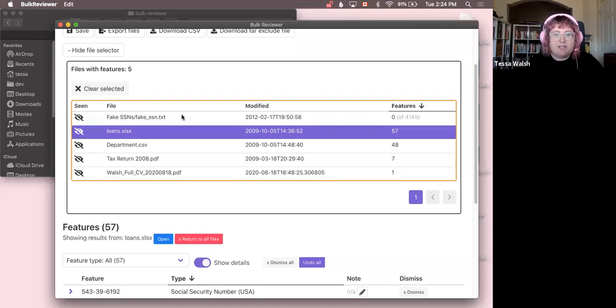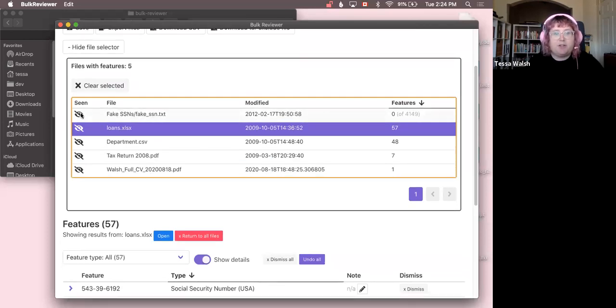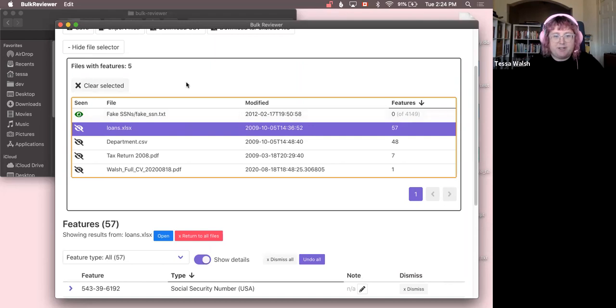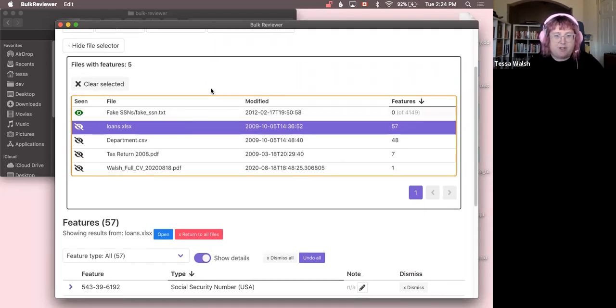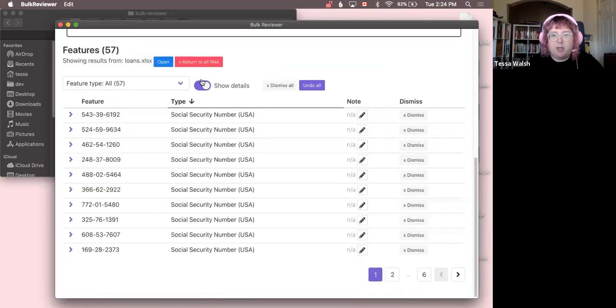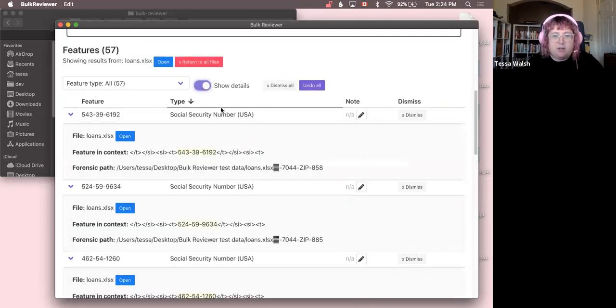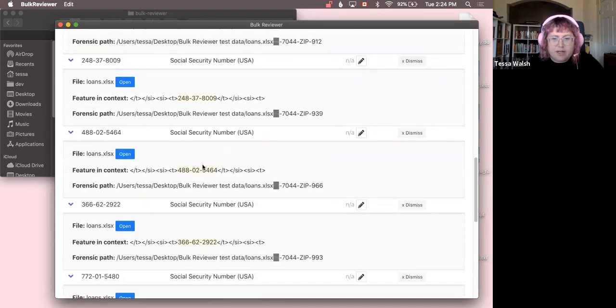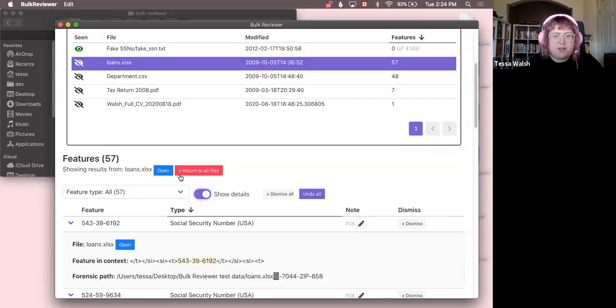So you can keep doing this, basically walking down file by file. There's a little indicator here. If you want to say, for example, okay, fake SSN, I've looked at, I don't need to come back to that later, you can use this indicator as a reminder to yourself to do that. So next we'll go to this loans document. We'll say, okay, again, these kind of look like they might be social security numbers. Let's take a look at the file.